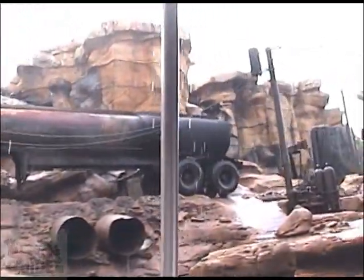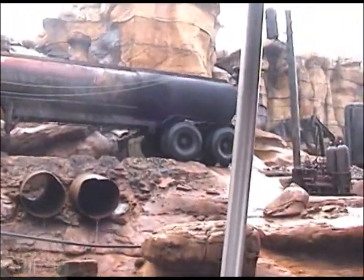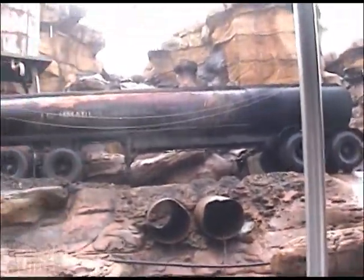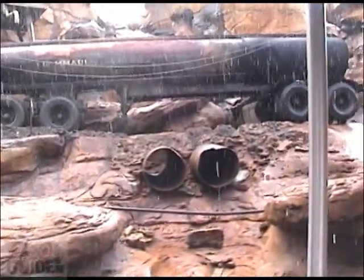Left-hand side of that large, flammable truck. That was it, but what we had to do is lift that truck up with a large crane over the canyon wall. With the help of our special effects crew, we can even control the weather.